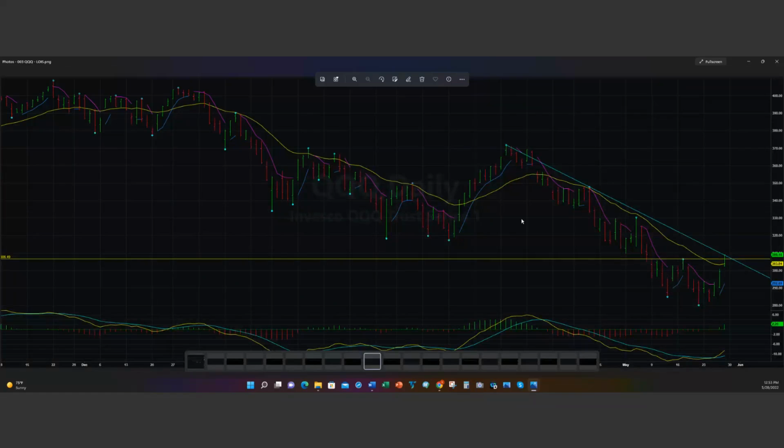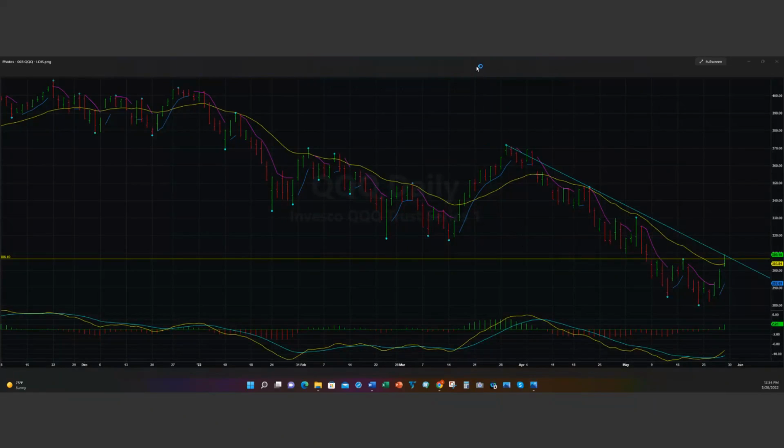Okay, we're going to pick it up here with the Qs. We did the first part of this. We looked at the DIA and we looked at the Standard & Poor's 500. And as we talked about where we went in the market, and what was the pivot for us in those markets, it was slightly different. We did not trade the Qs on Friday.